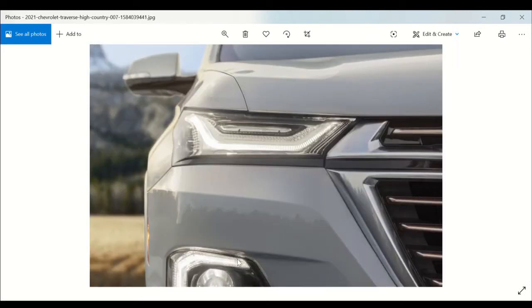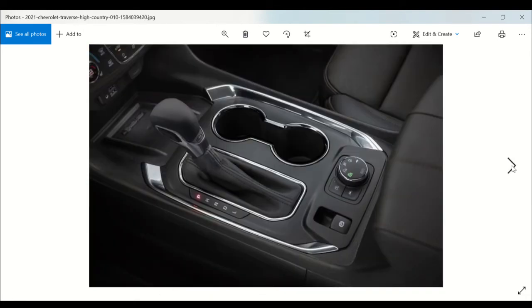Again, the fog lights, the daytime running lamps running up here and also down here. It's just awesome. And the inside, everything looks tight, and it looks actually like high quality plastic, and you have a place where you can lay your phone and it can charge.